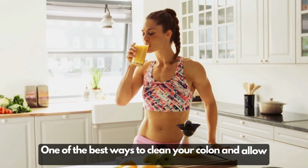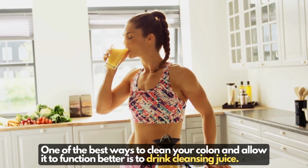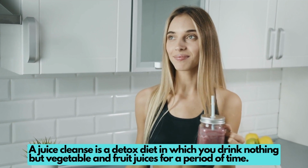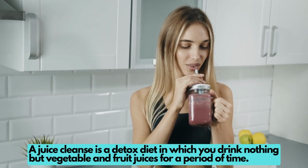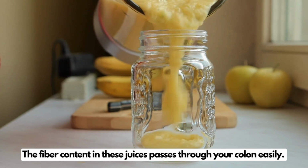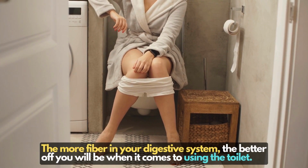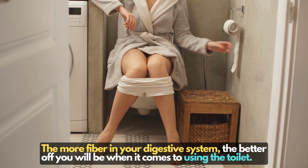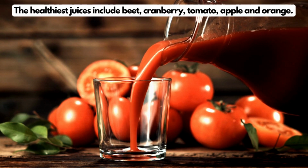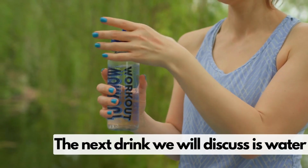One of the best ways to clean your colon and allow it to function better is to drink cleansing juice. A juice cleanse is a detox diet in which you drink nothing but vegetable and fruit juices for a period of time. The fiber content in these juices passes through your colon easily. The more fiber in your digestive system, the better off you will be when it comes to using the toilet. The healthiest juices include beet, cranberry, tomato, apple, and orange.